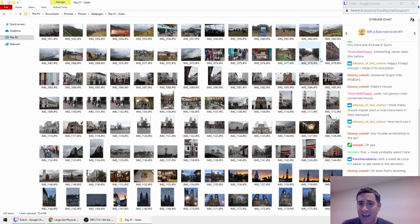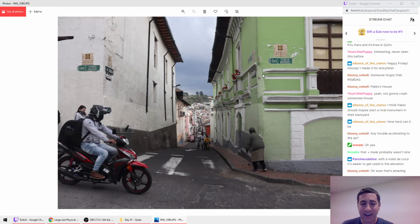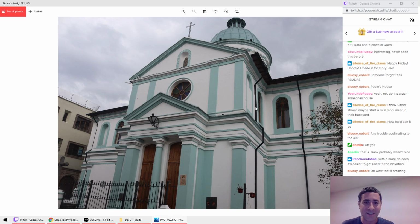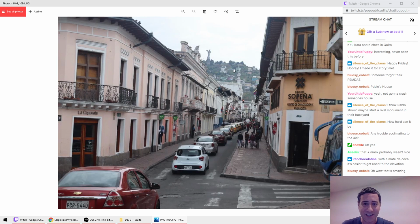All right. And then in the time we had left, we went back to our hotel, parked the car, and then went downtown so we could see Old Town Quito. So these are just some pictures from there. A lot of colorful buildings. Like I said, a lot of Spanish colonial architecture.